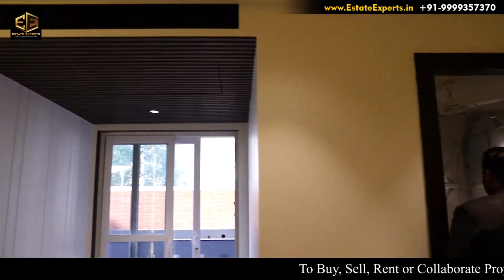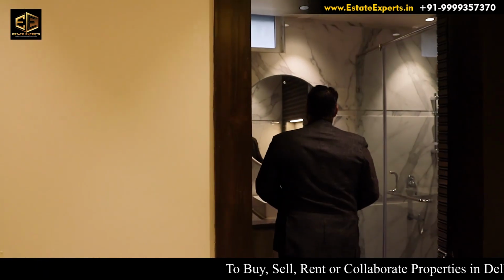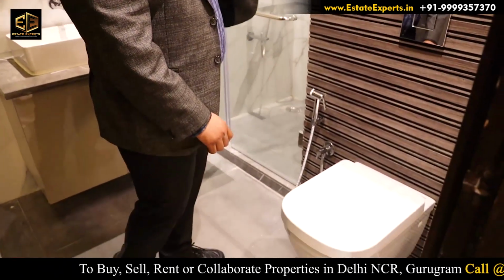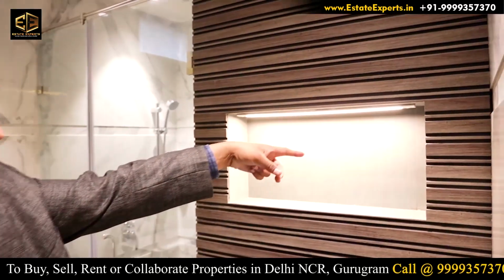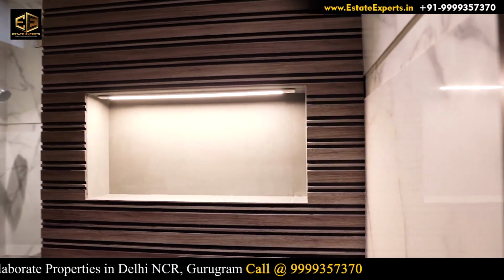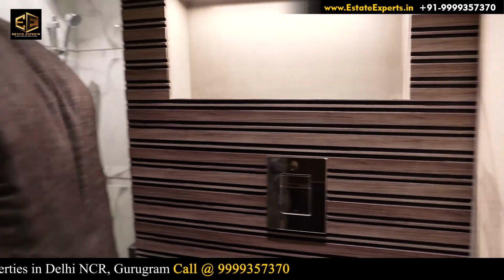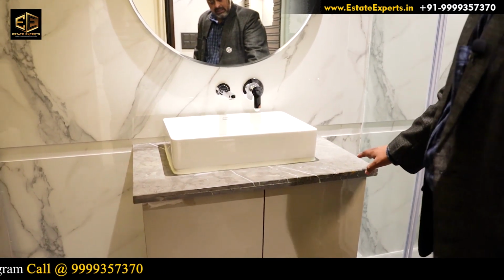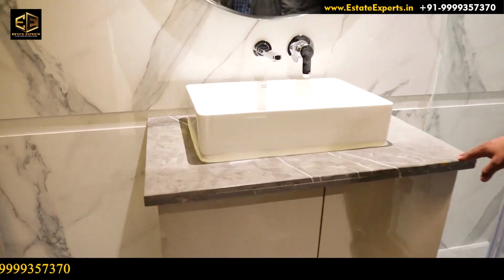This is the washroom attached with the third bedroom of the house. A wall-mounted commode seat, complete charcoal work on the back side. You've got the recessed LED strip light out there. And you've got the switches by Northwest. You've got the sanitary fittings by Grohe. You've got the vanity by American Standard. And this is an Italian countertop.